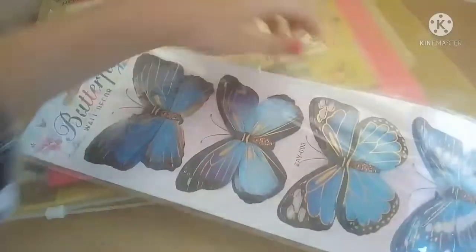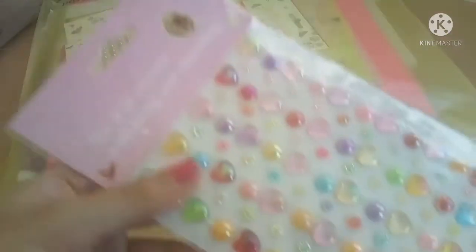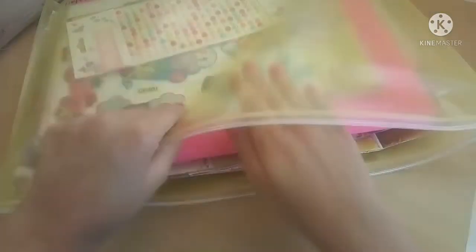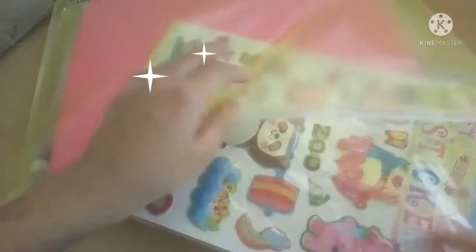So the color is same, but the pattern of the butterfly is different, you can see. So the four total. Then these are some kundans. These are heart and circles. And these are silver circle kundans. And these are colorful circles kundans. And then these are also some stickers. So these are animal stickers. And these are also animal stickers, zoo stickers.